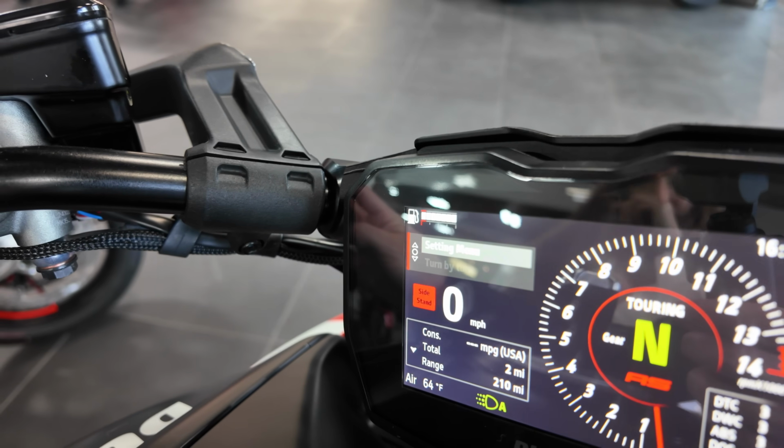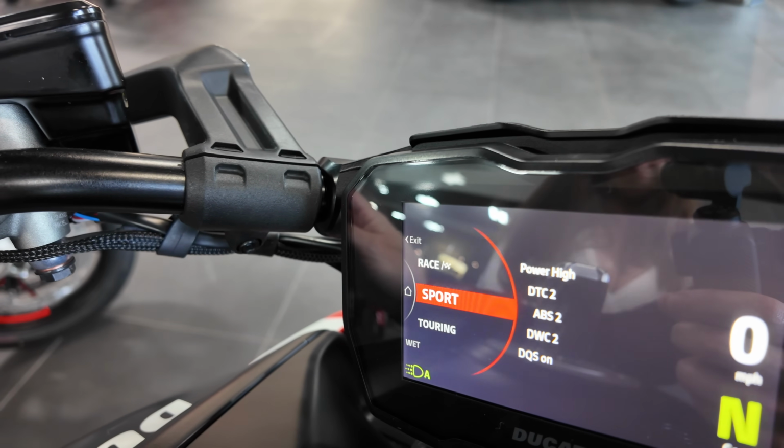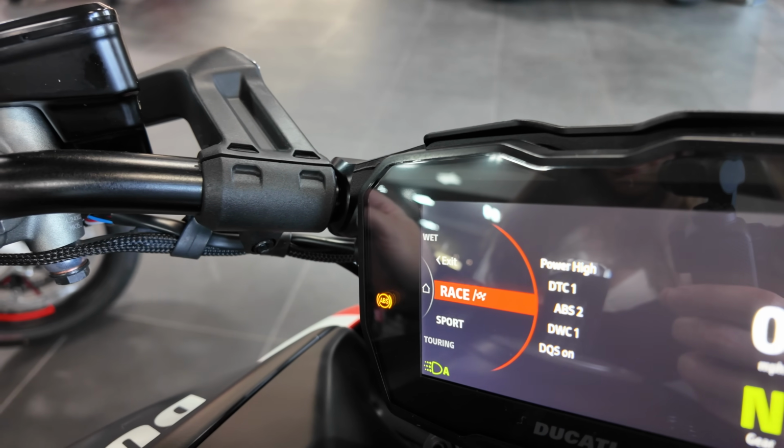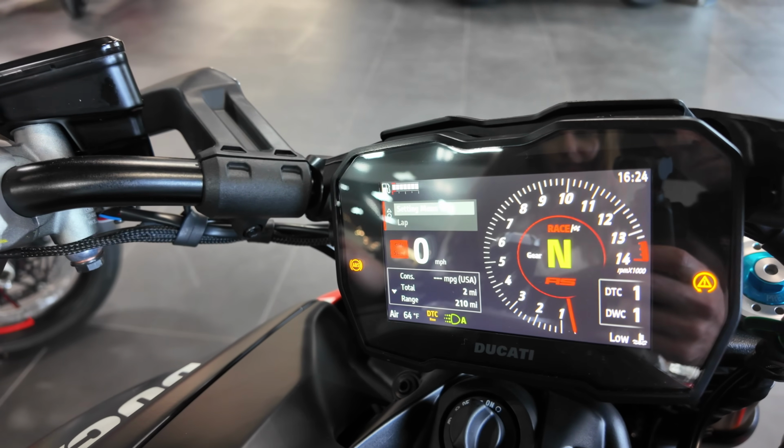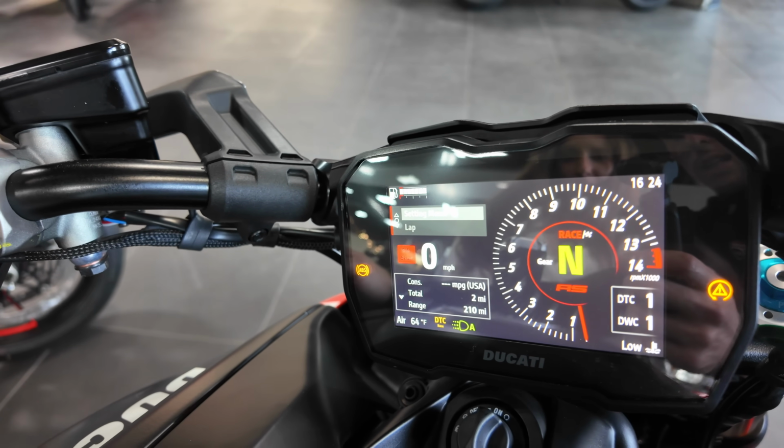Let me just make this straight. If I go into the mode setting, check this out. For the first time ever, race mode. They've never had that on a Diavel before. Yeah, look at that. It doesn't change the dash though. I thought it might change it, like the race mode on the Panigales, but it doesn't.